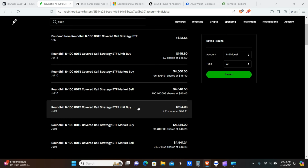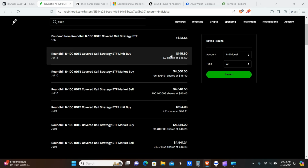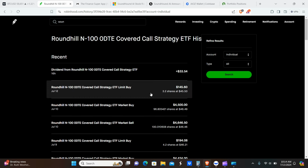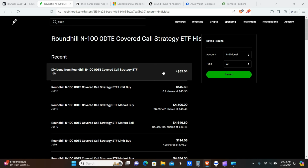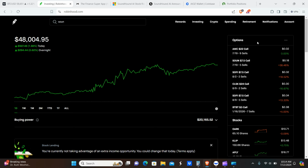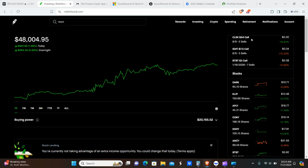Then added more again, so 4.2 shares on July 10th. And then had another market sell for another profit, another buy, and then added some shares back again the following day. Then we just got paid a dividend after that. And again, we don't like to buy or sell right before the ex-date, because we want to collect both the profit and the dividends to kind of double up, so to speak.